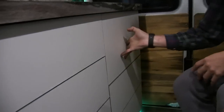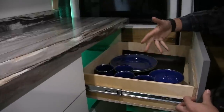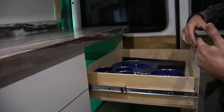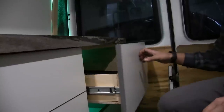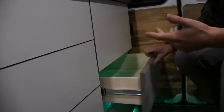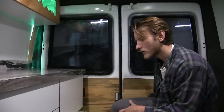And here, this is where you keep the dishes, cups. I kept this big because I'm going to build another countertop slide out here, so you can just eat right here. Same thing here, more storage. And underneath that, that's where the 200 amp hour AGM Renogy battery sits, and the fuse panel and all those electrical components.